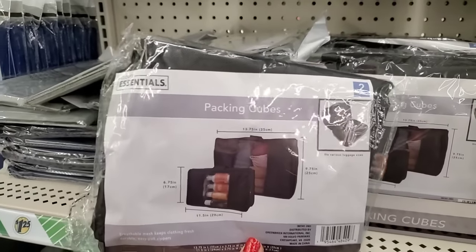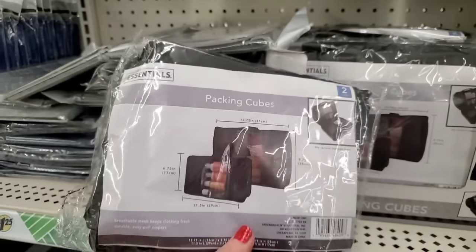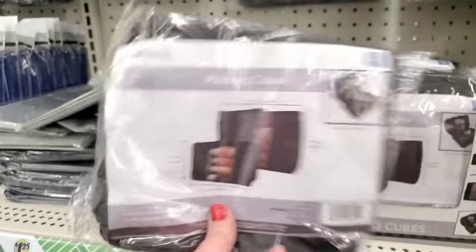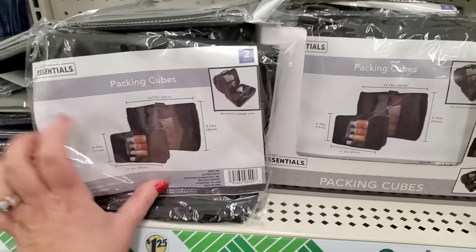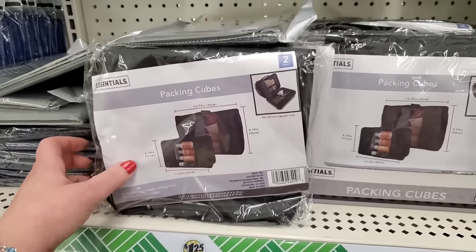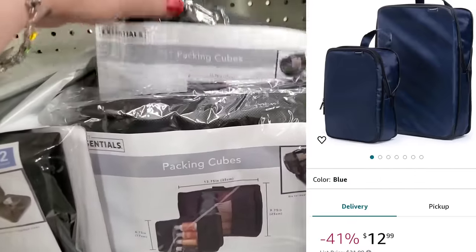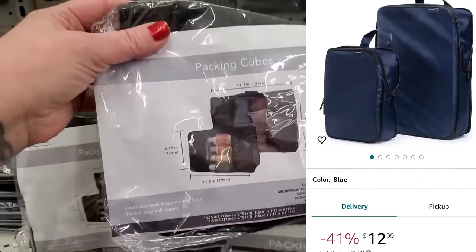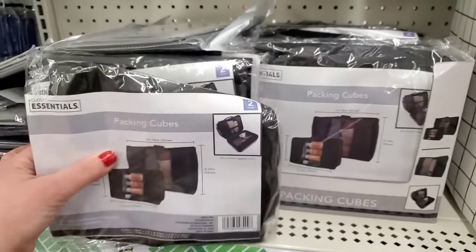That's amazing. One is 13.75 inches, and the other one is 11.5 inches. These sound almost too good to be true. This is such a great $1.25 purchase. I mean, even if you only use them once when you're traveling, it's so worth it. People are spending over $20 for things like this on Amazon. I'm gonna take two of these.